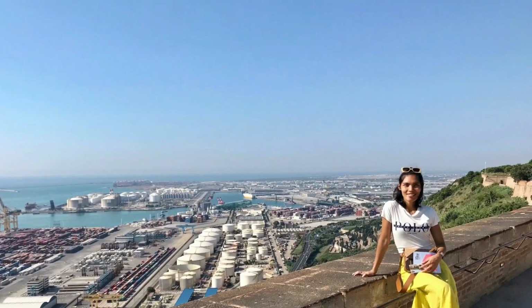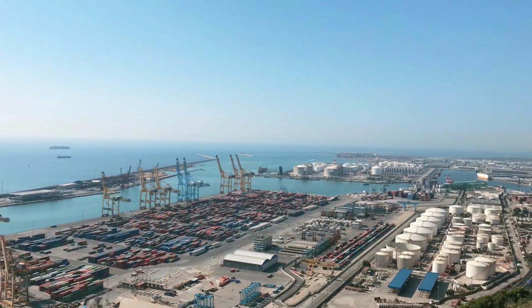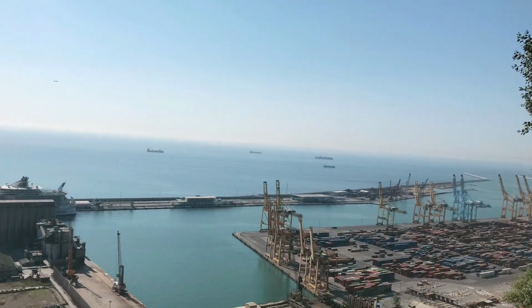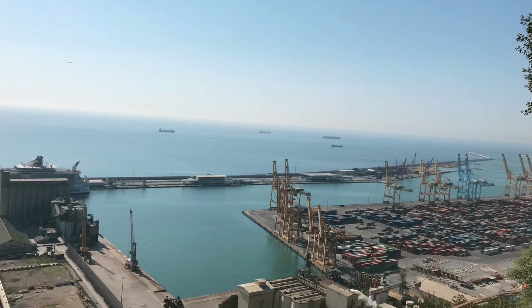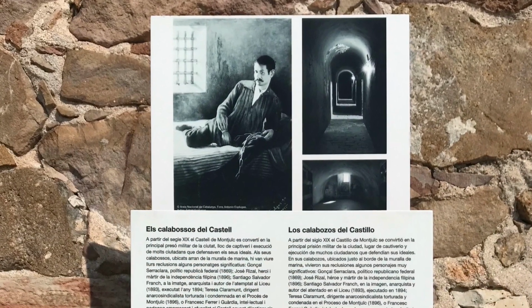You can reach the castle by the funicular de Montjuic and the Montjuic cable car. You will enjoy the journey up the mountain as you take in unobstructed panoramic views of Barcelona City and the Barcelona Cruise Port view.